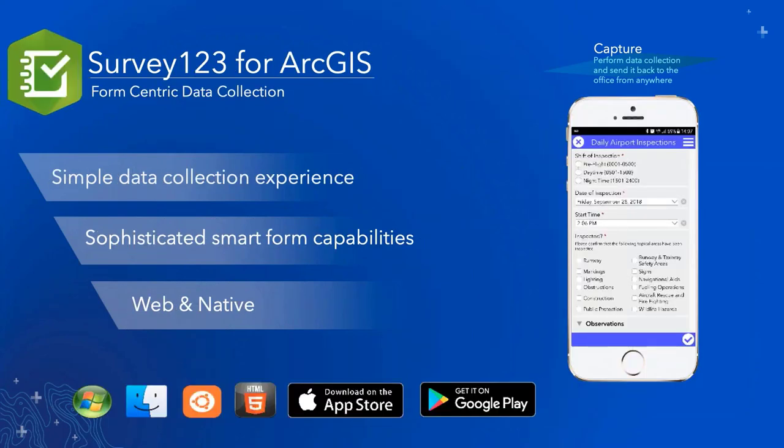One of the other collect applications is Survey123 for ArcGIS. It's a simple and intuitive form-centric solution for creating and analyzing surveys in three easy steps. You can quickly create simple or complex forms, collect data easily via the web or mobile device, and in any environment and with minimal training, thus allowing you to analyze results instantly to make actionable decisions.